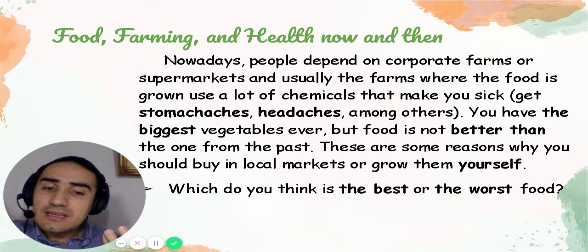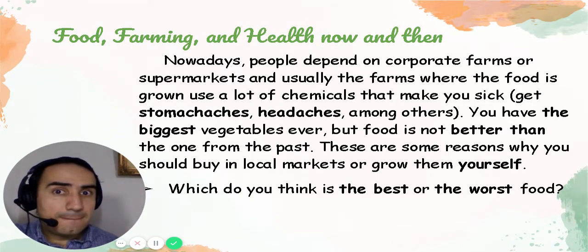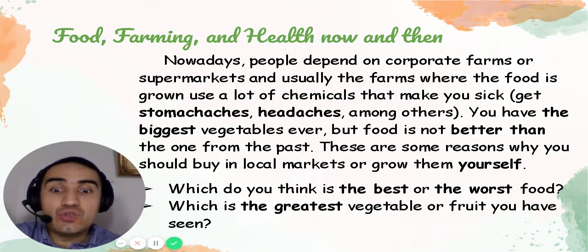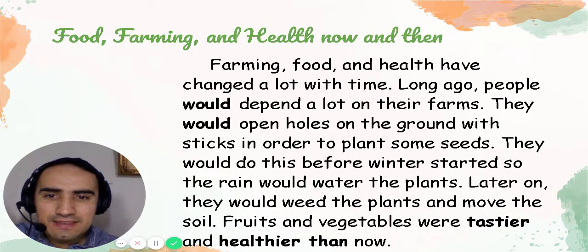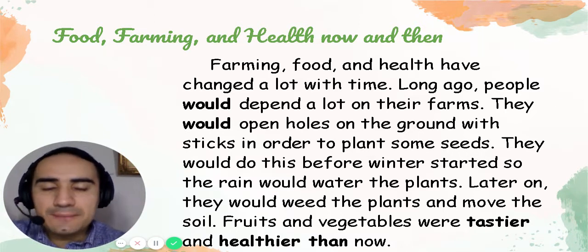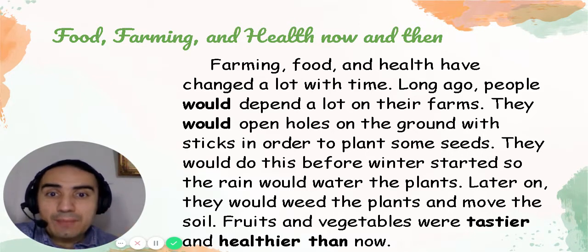Which do you think is the best or the worst food, in your opinion? Which is the greatest vegetable or fruit you have seen? Okay, so after looking at this text, as you might see, we're talking about food and farming, and we're reviewing some vocabulary and some grammar that was important for these units we addressed.